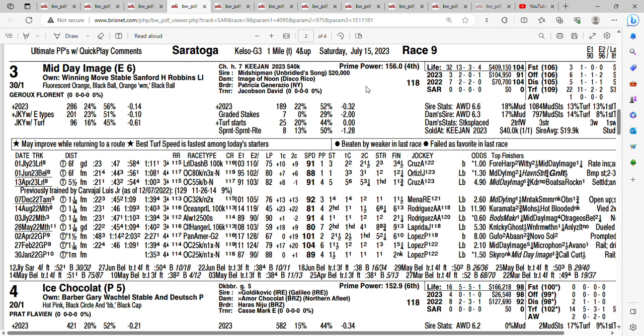Take a look at the 3, Midday Image, at 30-1. This horse should be forward in this race. I think you're going to get a pretty good pace. You have a few horses that like to lead. Should get a nice pace in this one. Midday Image, well, his best races come against Allowance Company. You're getting 30-1 on the 3 horse, Midday Image.